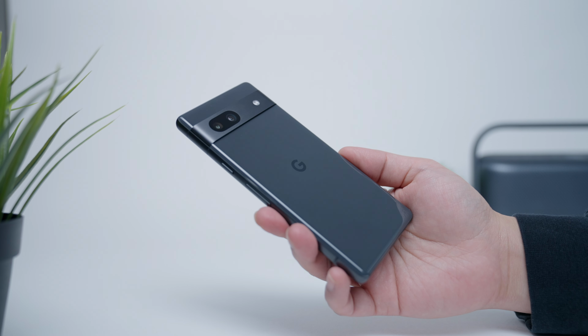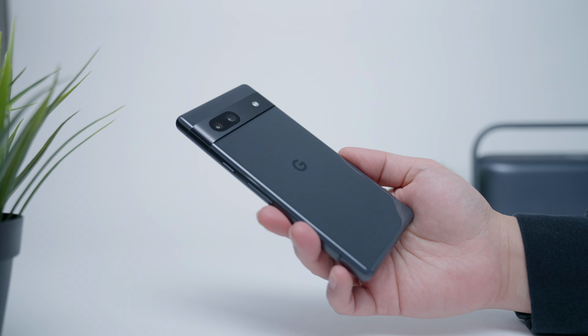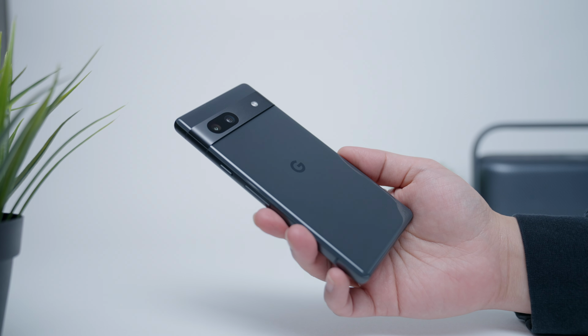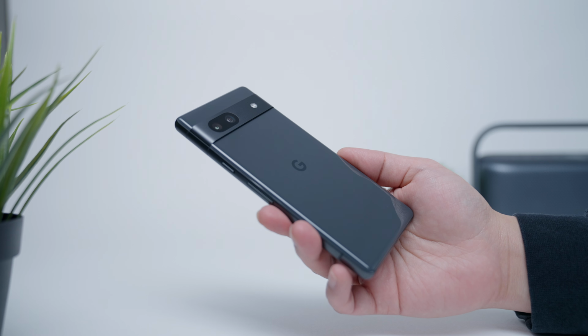But dude, it's still a hard sell against the Pixel 7, even though I get that the 7a is so similar and probably better value, I'll likely still spend the extra $100 for the slightly better device. But hey, that's just me, and I want to know what you guys think.